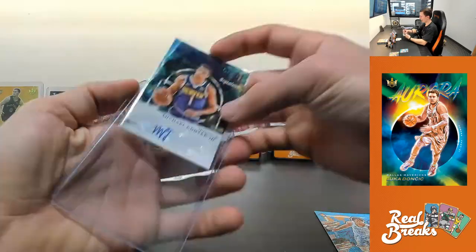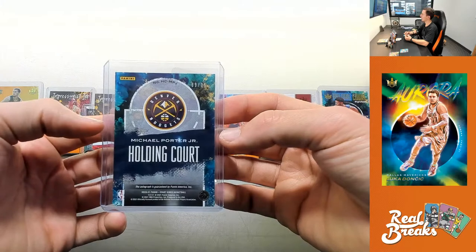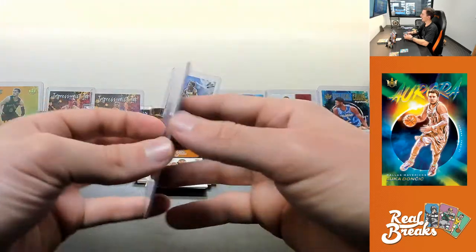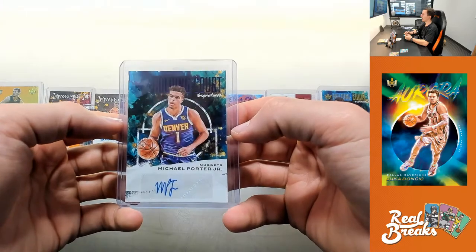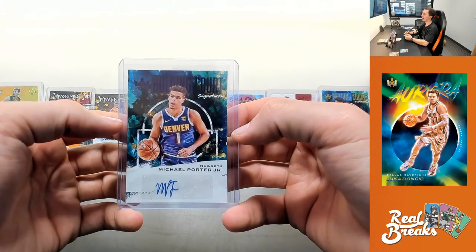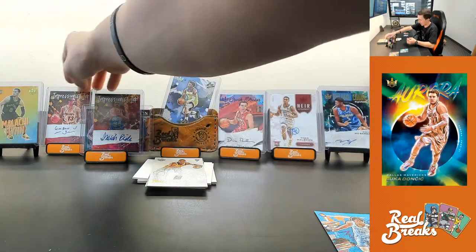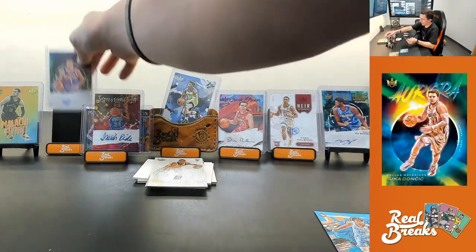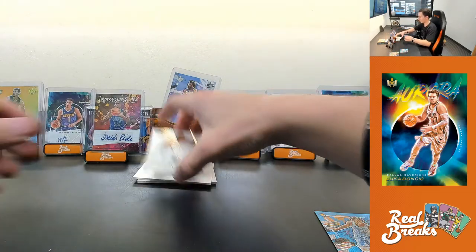MPJ Holding Court ink, numbered 9 of 35. I love it. 9 of 35, Michael Porter Jr., Denver Nuggets. Congrats, Jason Price. We're gonna knock Mark Jackson now. Have MPJ take his spot.